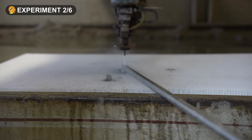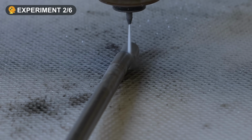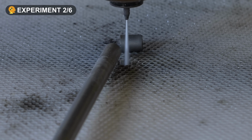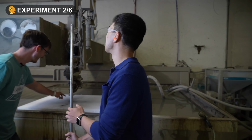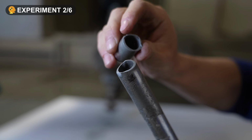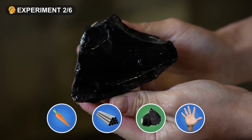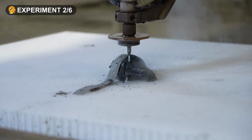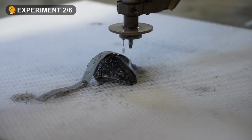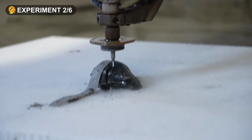Oh, I think it's going through. Oh. Dude, I felt sand blasting me in the face. Yeah, you don't want to stand too close. We're definitely in the splash zone here, but I never knew water could be this strong. Now we gotta try something even harder. Water jet versus obsidian. Yo, that went through so quick. Like a hot knife through butter.